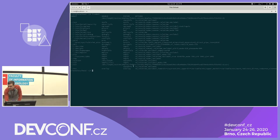If you look at the file system mounts, here we have a writable /etc that's an overlayfs, and it's basically all coming down to a tmpfs, and we also have a read-only squashfs, that's where the real root is. So if you're booted in this system, some things work.